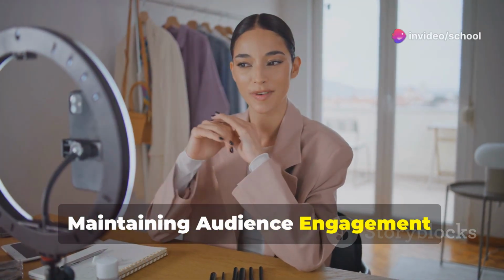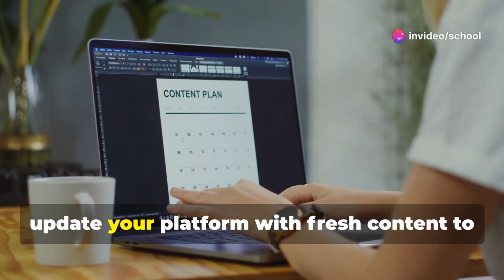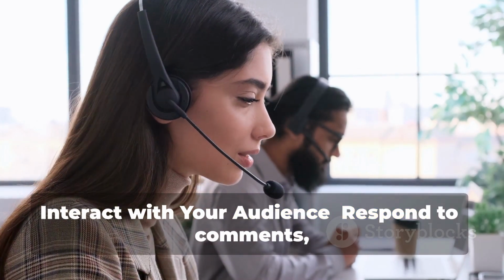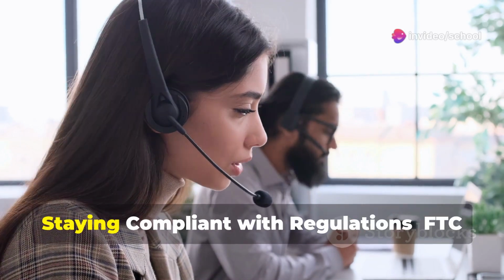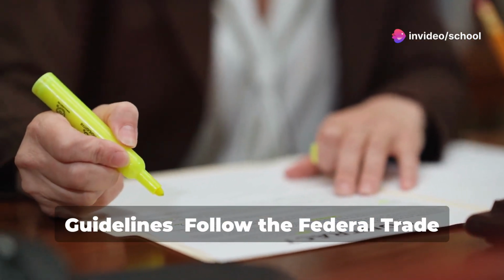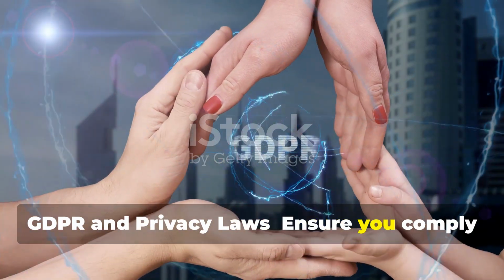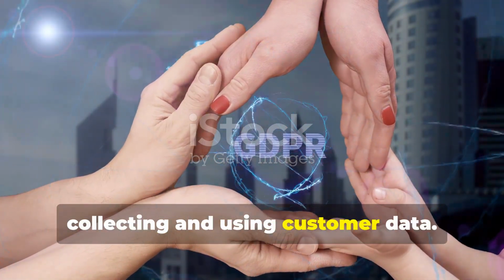Maintaining audience engagement. Consistent content creation. Regularly update your platform with fresh content to keep your audience engaged. Interact with your audience. Respond to comments, emails, and social media messages promptly. Staying compliant with regulations. FTC guidelines. Follow the Federal Trade Commission's guidelines for disclosing affiliate relationships. GDPR and privacy laws. Ensure you comply with data protection and privacy laws when collecting and using customer data.